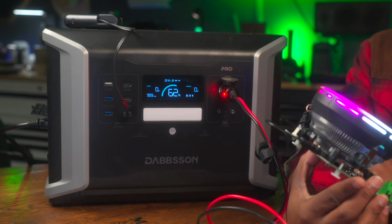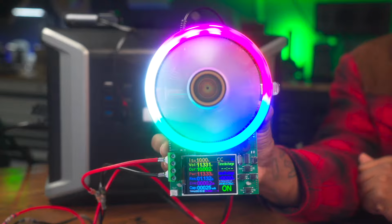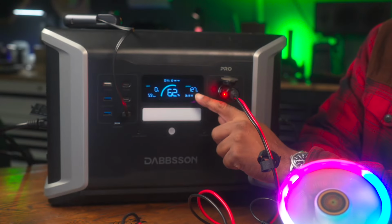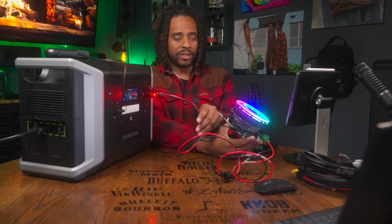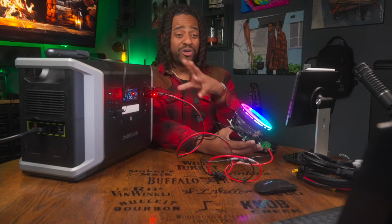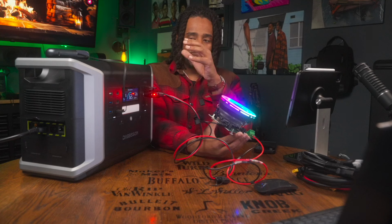When I turn this on, this thing says that it is pulling 113 watts from the DC port, but on the unit, it says it's pushing out 127 watts. Now, I'm losing efficiency in this cable, right? This cable is pumping power through it, running through 2 fuses and into the unit. So I'm losing a little bit of efficiency.